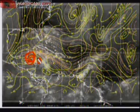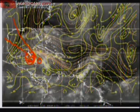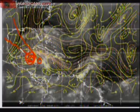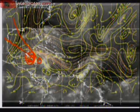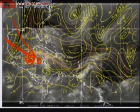Now, where's this thing going to go? The Canadian model has it going up towards here, and most of the other models, the NAM and GFS, well, GFS isn't really developing it much, which is reminiscent of Alex. And the other models, the Canadian and the NOGAPS and, what's the other model slipping my mind right now? The European model, rather. The European model has it going in the same position as Alex went in.